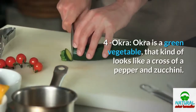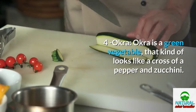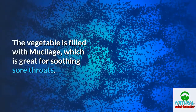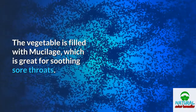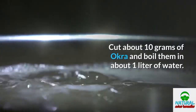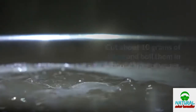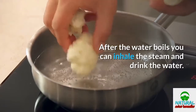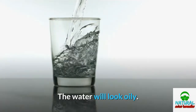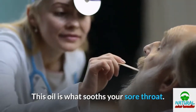4. Okra. Okra is a green vegetable that kind of looks like a cross of a pepper and zucchini. The vegetable is filled with mucilage, which is great for soothing sore throats. Cut about 10 grams of okra and boil them in about 1 liter of water. After the water boils you can inhale the steam and drink the water. The water will look oily. This oil is what soothes your sore throat.